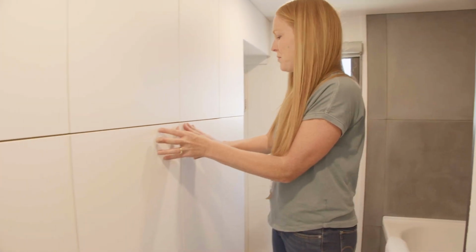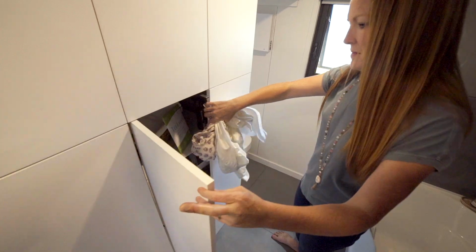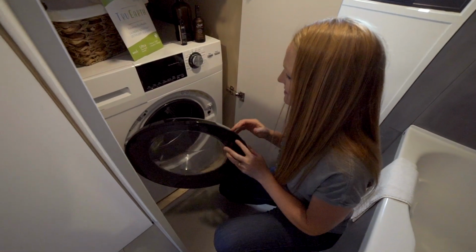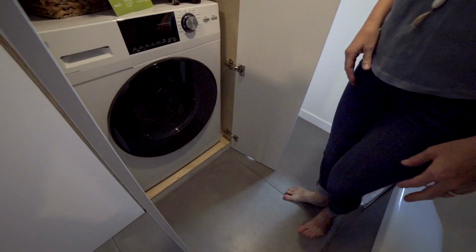And we brought the laundry right in here into the bathroom. And so this is a washer dryer combo that functions really well and allows for you to have full laundry service right in the tiny home.